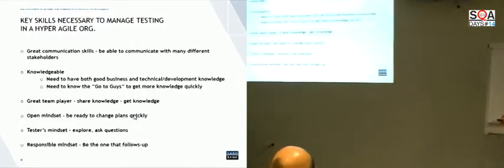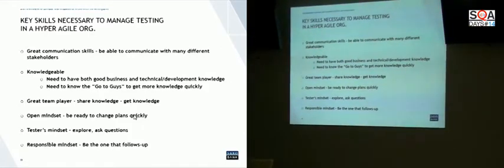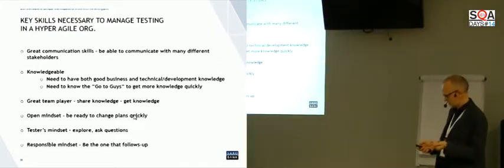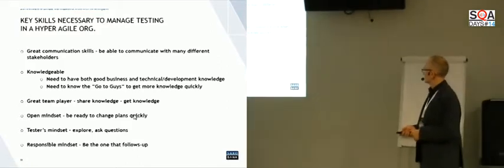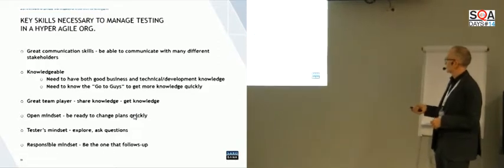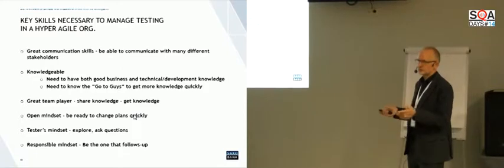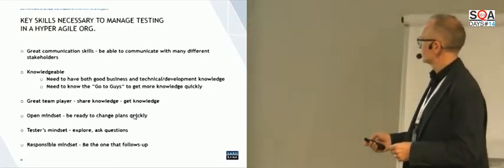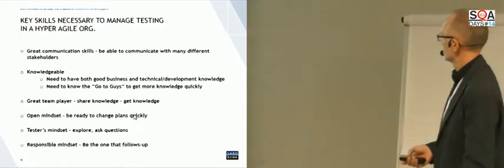Then what about the skills to manage testing? Well, it's very, very important to have communication skills, because you have different stakeholders that you need to talk to every day. And you need to know everything, really, but of course you cannot. So you need to have good business and technical knowledge as a tester. But which is more important, maybe, you really need to know the go-to guys, so you can get this knowledge quickly.